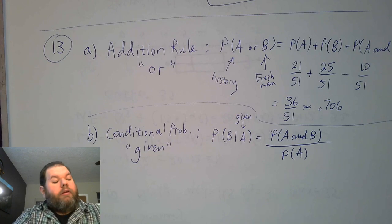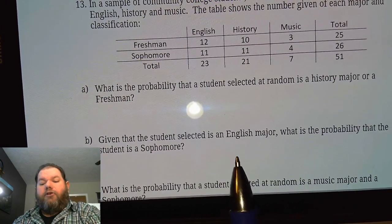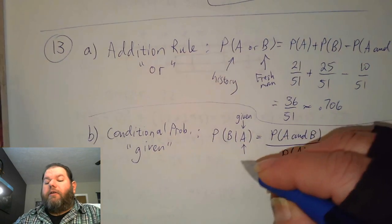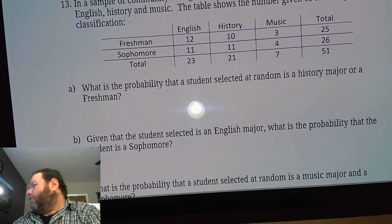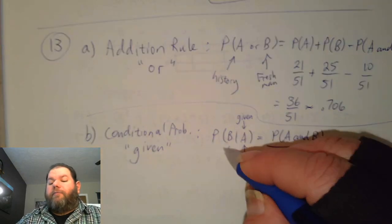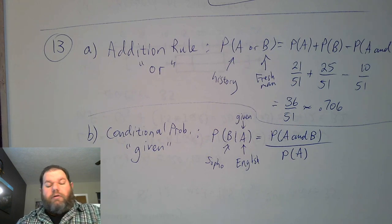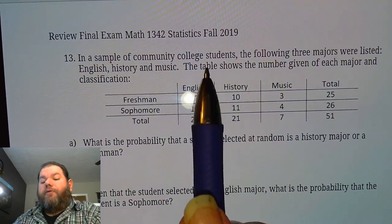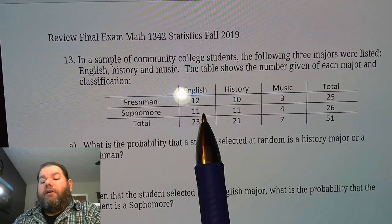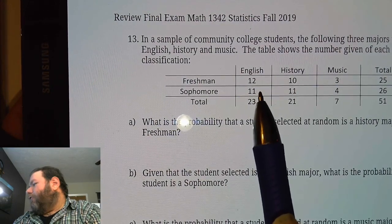Okay. Given that the student selected is an English major, so English major is the given part, that's A. What is the probability that the student is a sophomore? That's B, sophomore. Okay. So, we want P of A and B, which is both a sophomore and an English major. So we go across sophomores, down on English majors, so 11 people match that criteria. There's 11 individuals that are sophomore English majors.